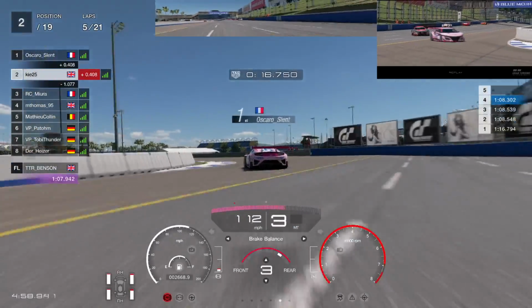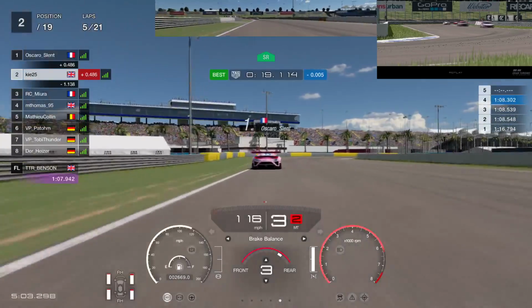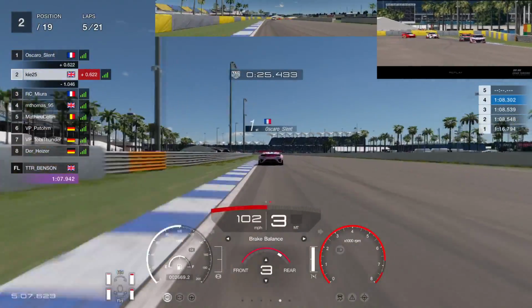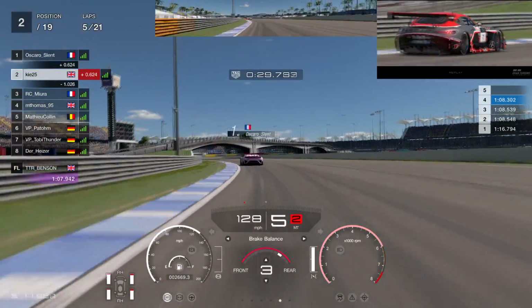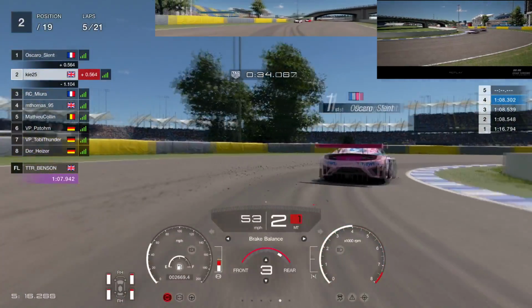I didn't expect to be in this position, obviously, at the start of this. I knew the Mercedes was fairly good. I did say it in a video just the other day that I knew the Mercedes was fairly solid here because it was very stable. So I kind of expected to be in the top 5 to 6 positions. That was the aim, but to be in P2, I couldn't really have asked for a better start to this race.